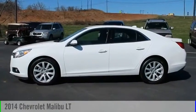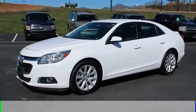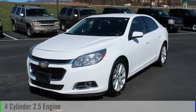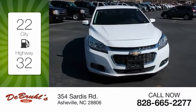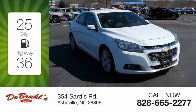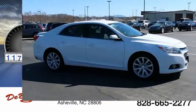We are pleased to show you the 2014 Malibu. This vehicle is powered by a front-wheel drive, 4-cylinder, 2.5-liter engine. Great fuel efficiency saves you money by requiring fewer trips to the gas station. This vehicle has less than 120,000 miles.